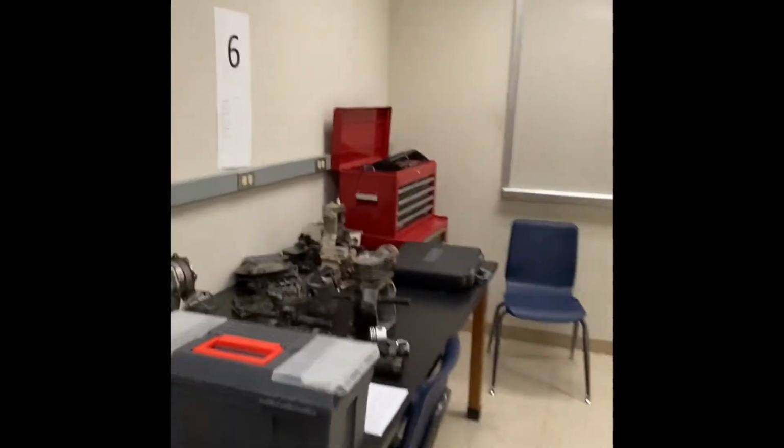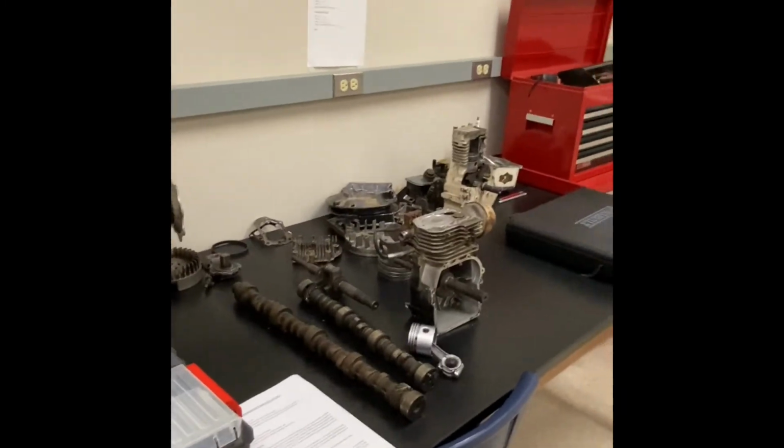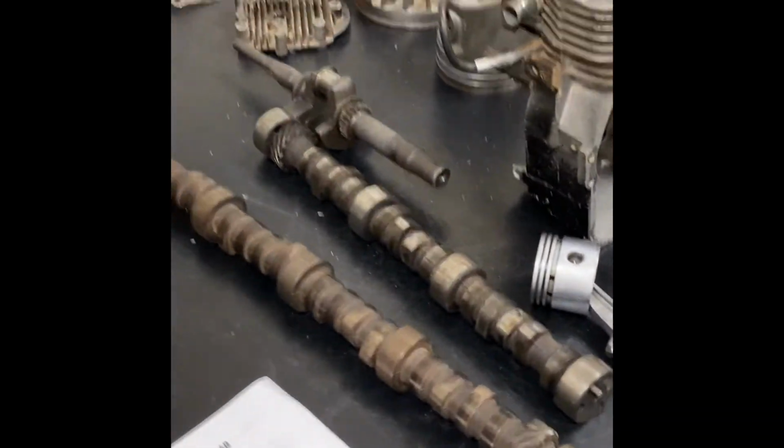In the 6th experiment, students measure components from a small engine and use the measurements to simulate the action of the small engine in MATLAB. The 7th experiment is done on computers outside the lab for the analysis of engine kinematics.